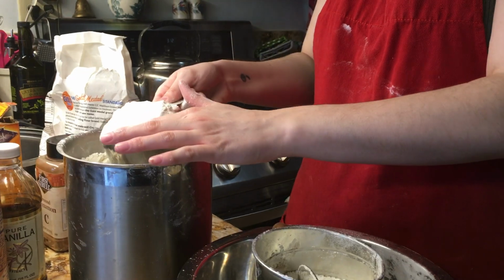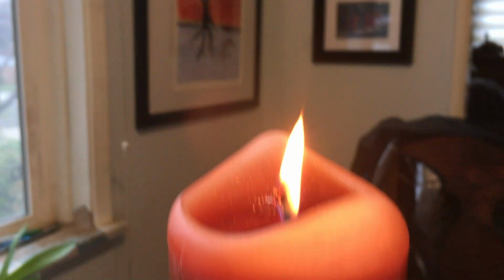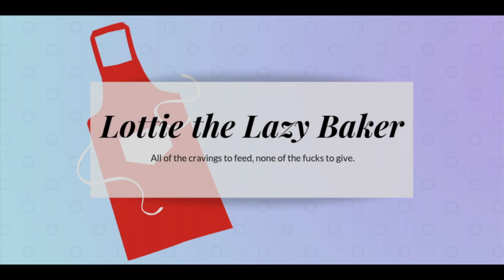Snow. All the weather outside is frightful. It's kind of raining a little bit. It's wonderful. But the fire's so delightful. And since we've no place to go, let it snow, let it snow, let it snow.